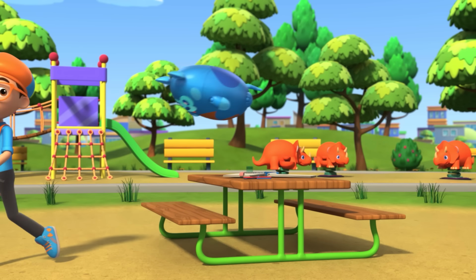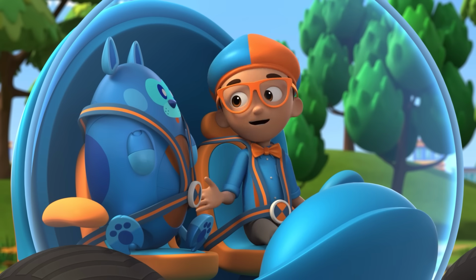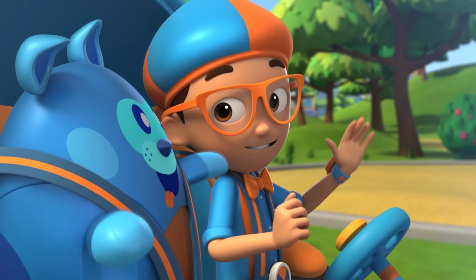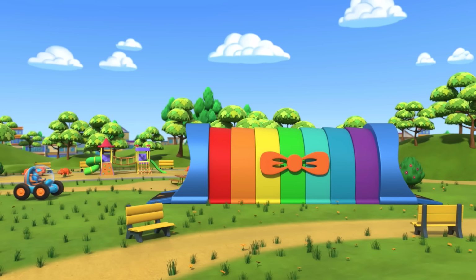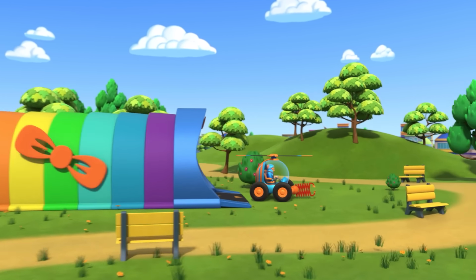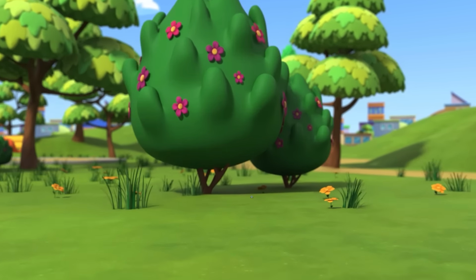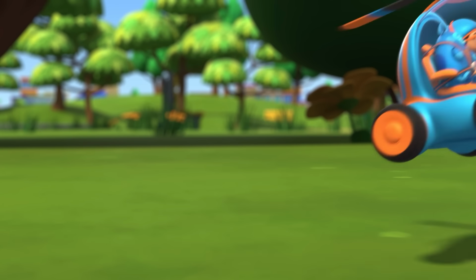Great idea, Debo! We'll shrink down and get a closer look. I'm gonna need a grabber arm and helicopter blades. Grabber arm, helicopter blades, confirmed. Activate Blippi Station! Shrinking down! The Blippi-mobile is ready for adventure!